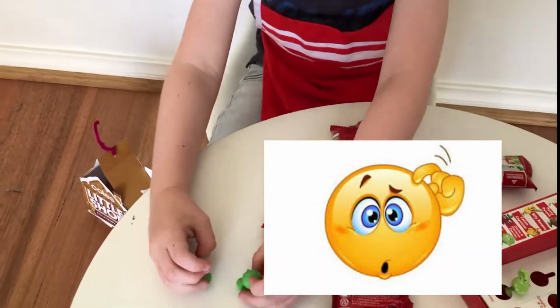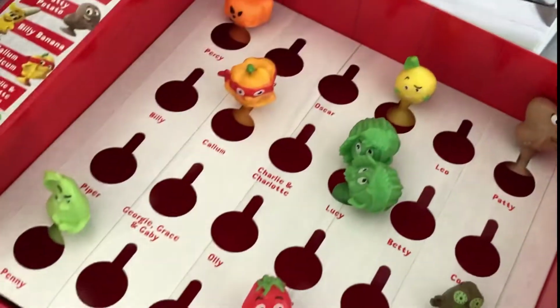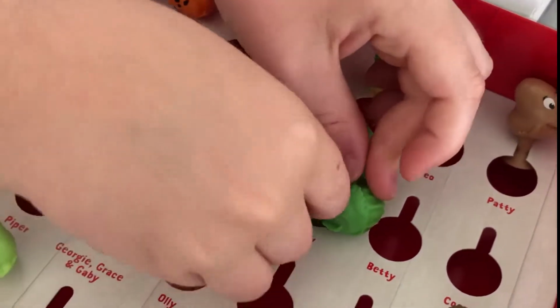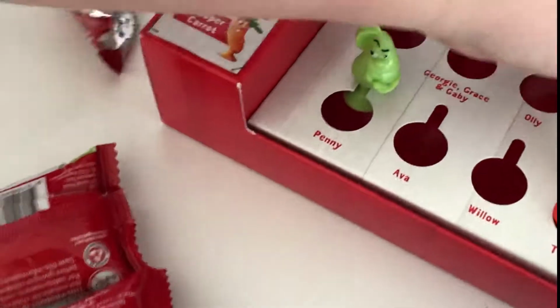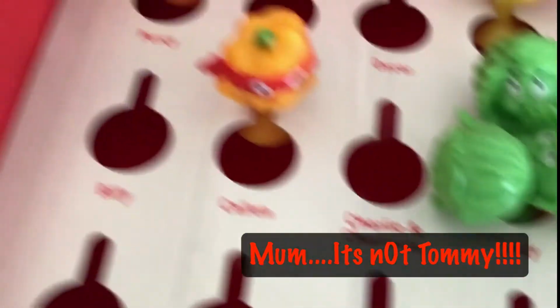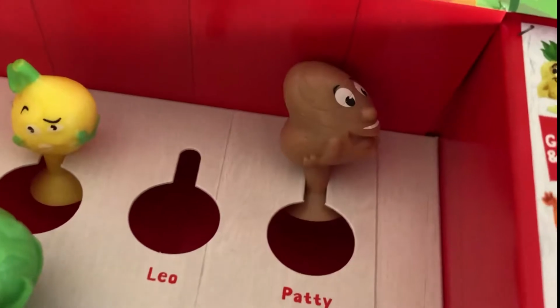Well, that's pretty cool. We got two in the same bag. Now we've got lots of lettuces, a bunch of little Lucy lettuces. So today we got Tommy Tomato, Lucy Lettuce, Callum Capsicum, and Patty Potato.